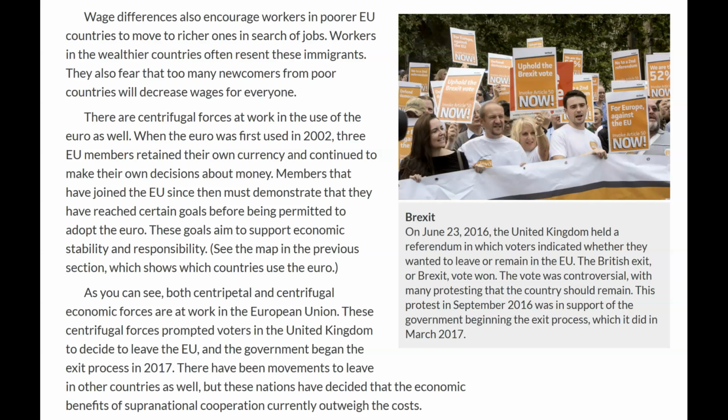Wage differences also encourage workers in poorer EU countries to move to richer ones in search of jobs. Workers in the wealthier countries often resent these immigrants. They also fear that too many newcomers from poor countries will decrease wages for everyone.